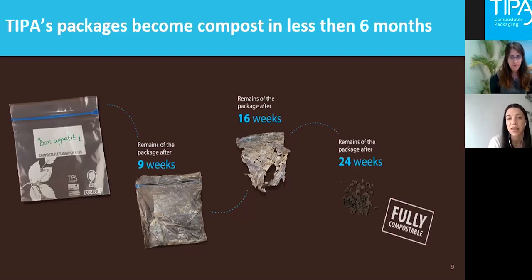In this slide, you can see the package journey for a TIPA bag, starting from its actual use when it is a zipper bag for consumption, then added to a compost over 9, 16, and 24 weeks when it's broken down entirely in the compost in absolutely no harmful way.